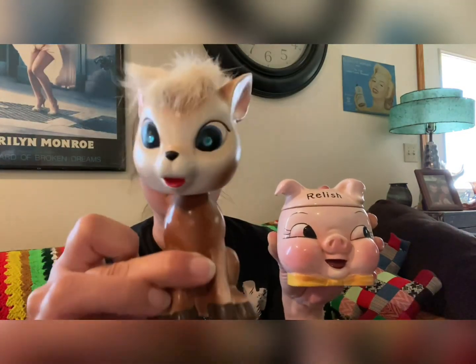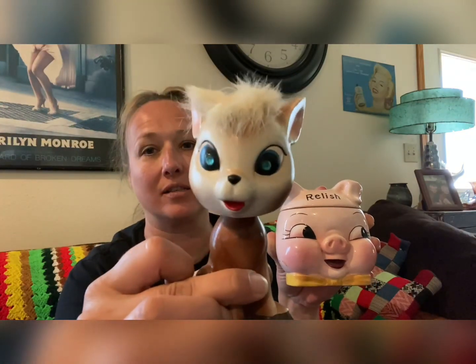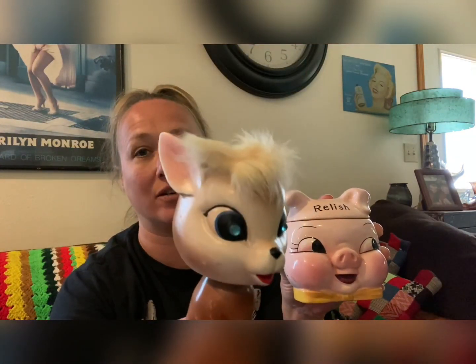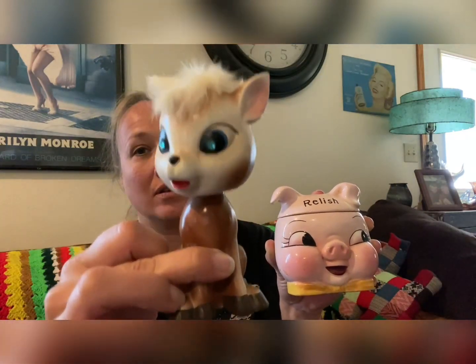He had a bunch of tables, like a $5 table, a quarter table, a dollar table, and so on. And these were on the $5 table. So these were supposed to be $5 each, but he gave them to me for $5 for both. So I paid $2.50. Look how adorable that bobblehead is with the jeweled eyes. Is that not stinking adorable? I love it. And then the piggy relish.